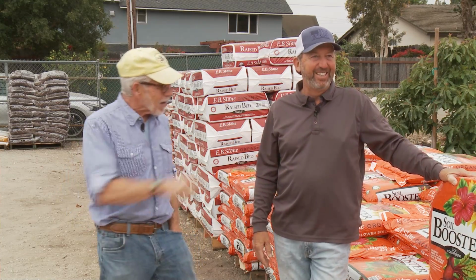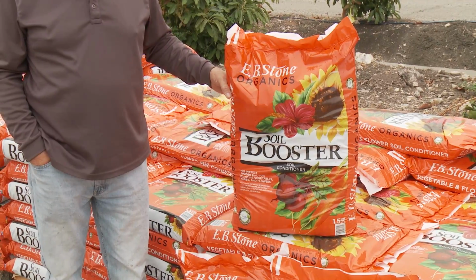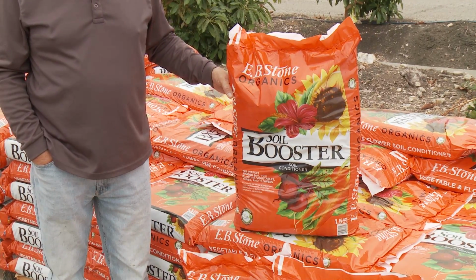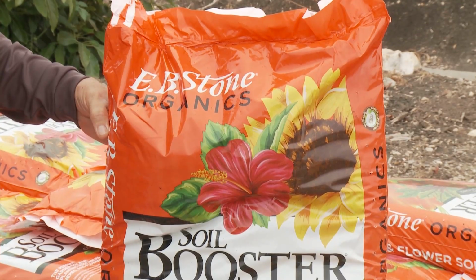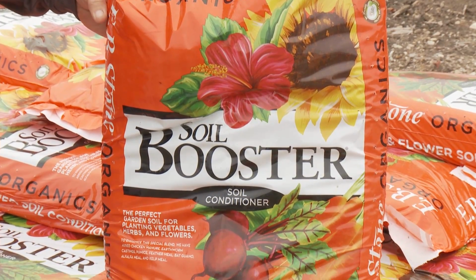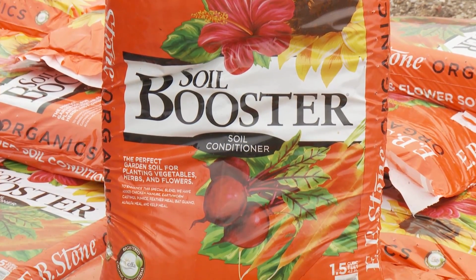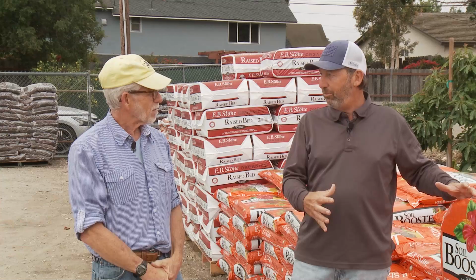So you've got a bag here. It's called Soil Booster. Yeah, this is a soil conditioner. It's meant to be used as a 50-50 mix with your native soil. So I'm going to be here with a shovel. I'm going to pour some of this out. I'm going to take a shovel of soil. I'm going to mix it up. Throw it back in. Yep, and then water it deeply so that the soil adheres right next to the roots.